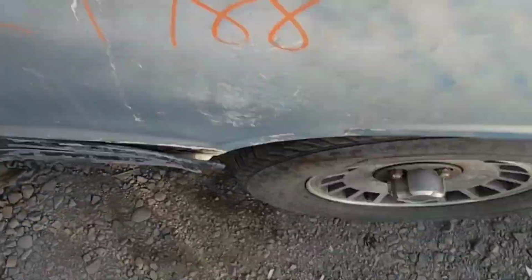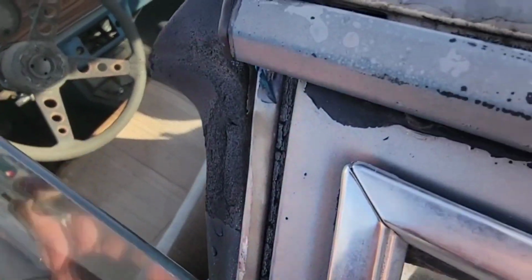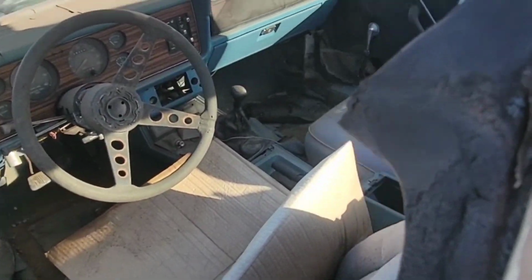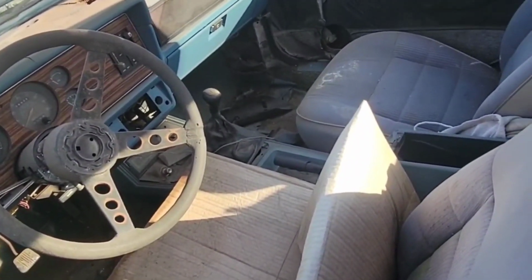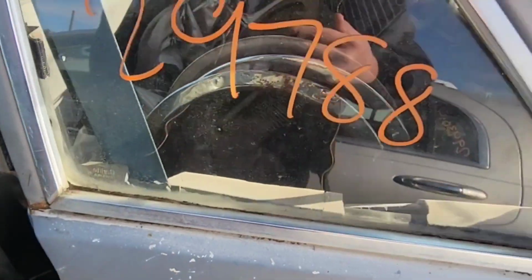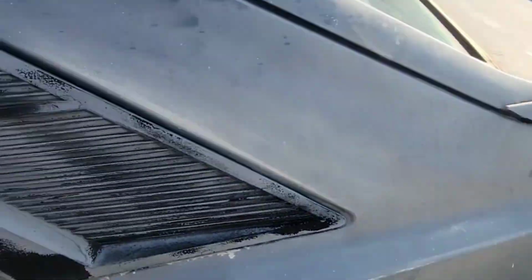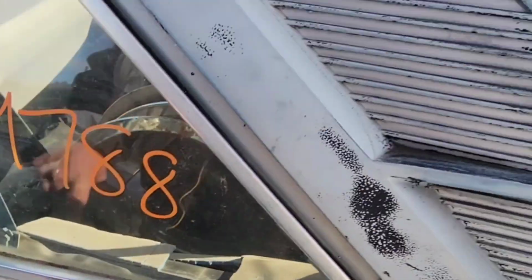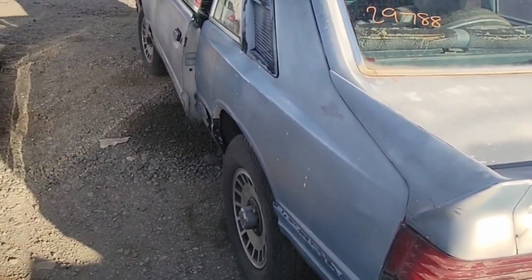Let's see what's left in this one. Well, can't really open it. But you can see here, wood grain dashboard. It's a 5-speed. And this is a 1982. Wait, hold on, let me double check. June. Oh yeah, this has to be an 83 then. Yeah, the Fox body Mustang has the same style as the Capri. Well, I said it already.